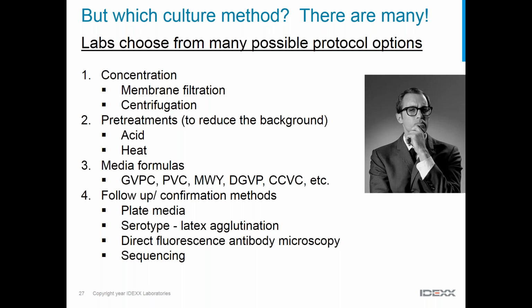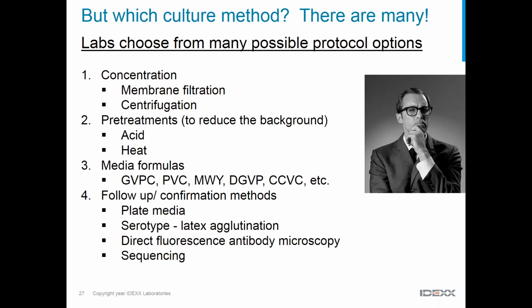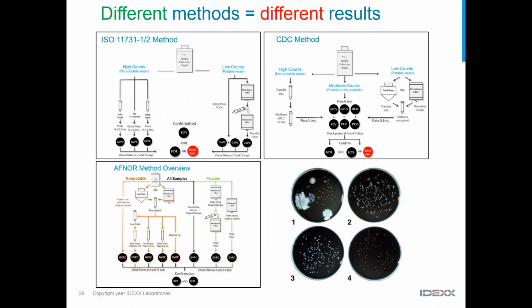And then whenever you've done your test and you look at these colonies here, you're not done just by looking at them, because you can't definitively say that one is Legionella or is not. You can be very suspicious that they are, but you're not done there. You have to do some sort of follow-up and confirmation method to make sure that it actually is Legionella if you think it's Legionella. And there's a lot of options for doing that as well. So there's a lot of different methods out there, which means there's a lot of different results.